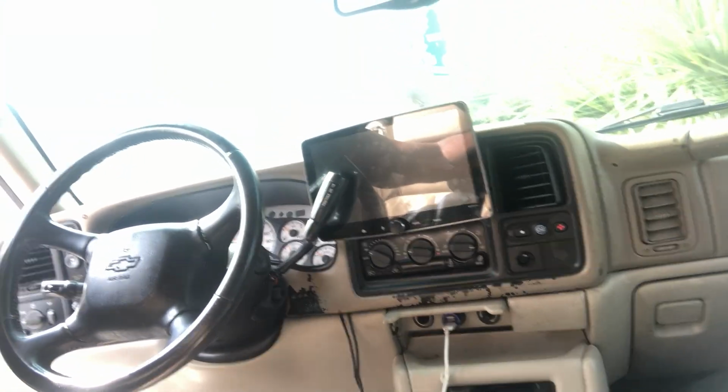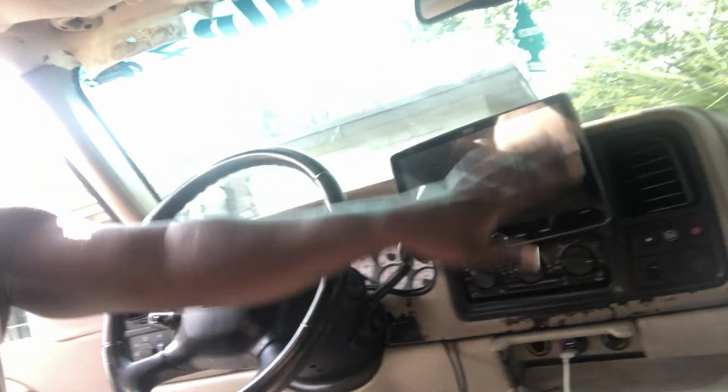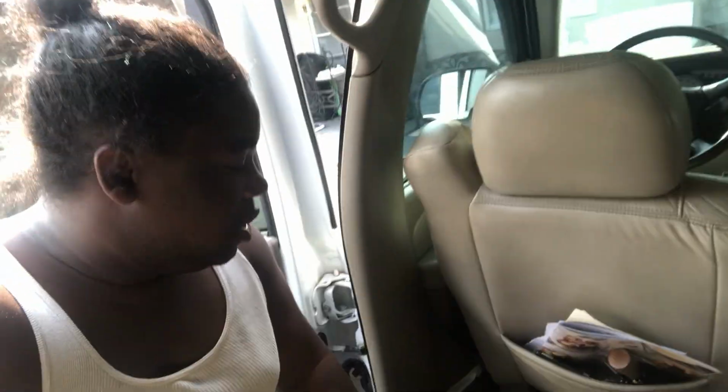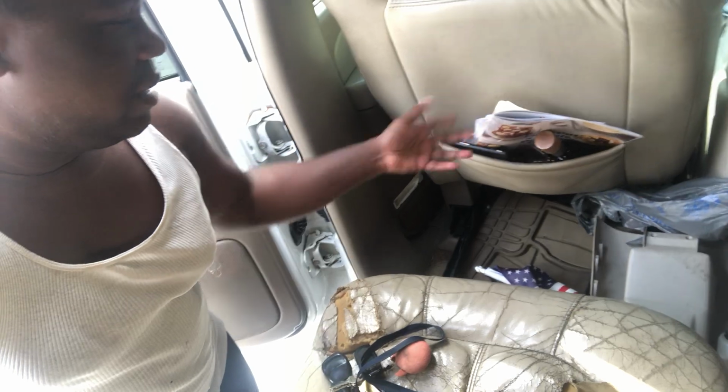I have my aftermarket screen that's just wonderful, and my sun visor that I didn't put up yet because I just got back from the gym. The back seat. See, the seats are just torn to sugar. And I mean, it's okay. There were some kids back here, whatever. This kid's tablet was left in here. It's not even mine.